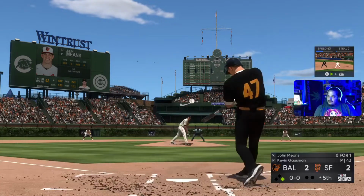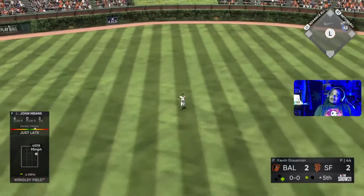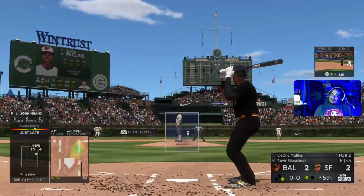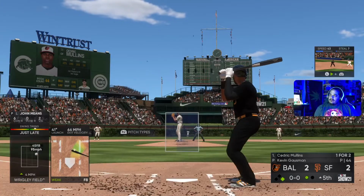First offering on its way. High in the air and drifting out to shallow center. Center fielder coming on. He gets to it and makes the catch for the 1st out. So the lineup flips over and digging in, Cedric Mullins. A hit in 2 tries for him so far.